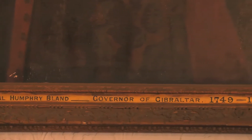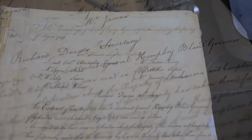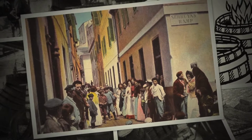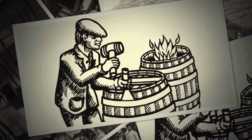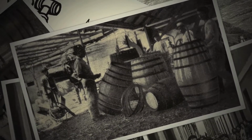When Sir Humphrey Bland took over as governor in 1749, a lot of things changed. He established order and established procedures for business to be conducted in Gibraltar, and he established regulations. So I rather suspect that it was at that time that the ladies of the night ceased to ply their trade in Irish Town. After all, Irish Town was too valuable. It was next to the cooperage. It was ideally placed for business. It had potential for trade, and so it was a place that was too valuable for the brothels.